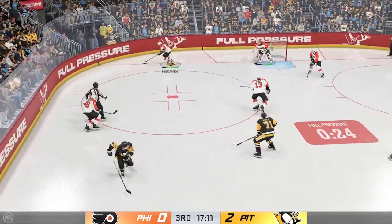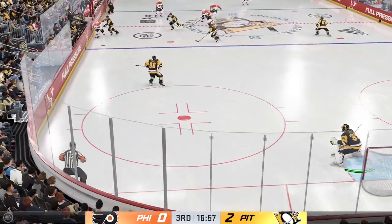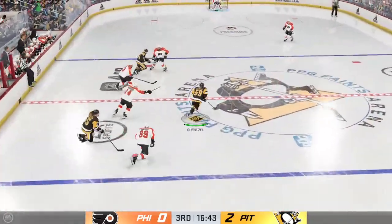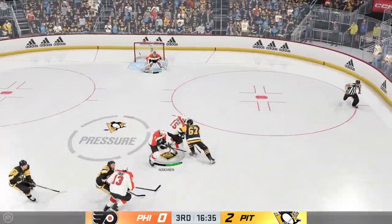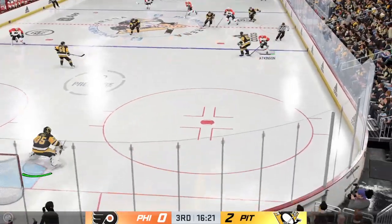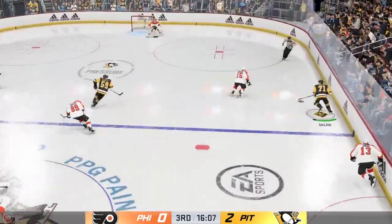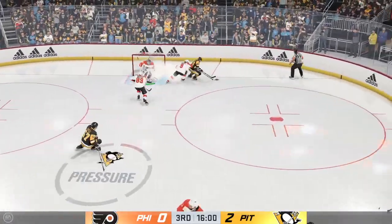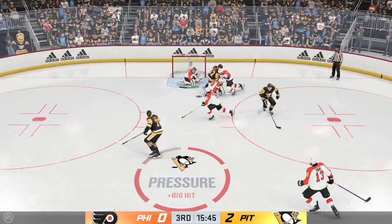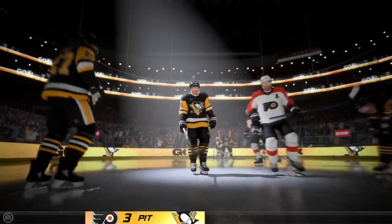Philadelphia has won the draw. And he's knocked off the puck there. Puck grab by Gensel. Scooped up along the wall by Hayes. Pittsburgh's grabbed a hold of the puck. Oh, huge hit against the wall, and you know about that one. Well, and that's a tone setter. That's sending a message. He scores! Off the defender and into the net!